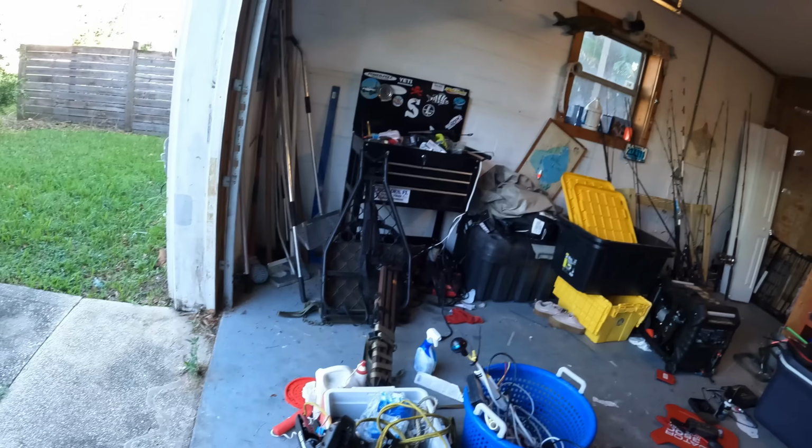These inverter generators are nice and quiet. Lord, they're a pain in the butt if you got to work on them. I don't know if y'all can see how dirty that bowl is. Definitely a gummed up carburetor. It's not perfect, but quite a bit better. All right, let's see. Woohoo! How about that? Well, at least if we lose power, we got a generator.